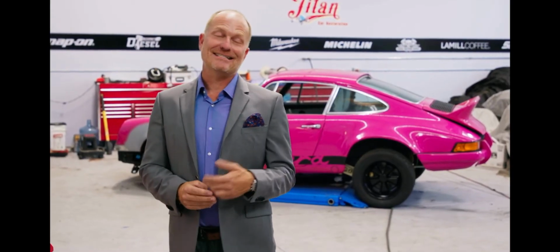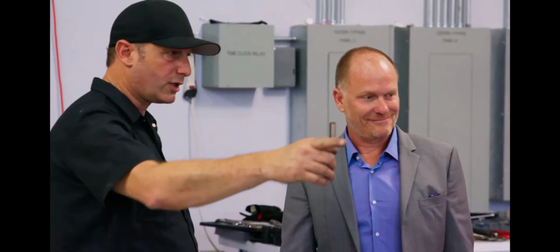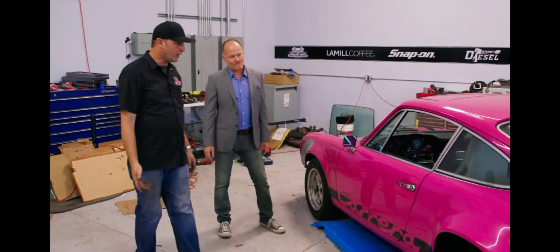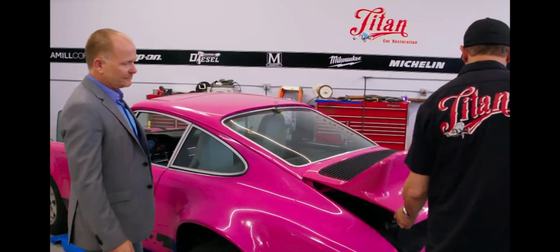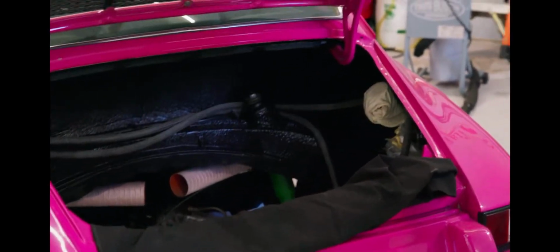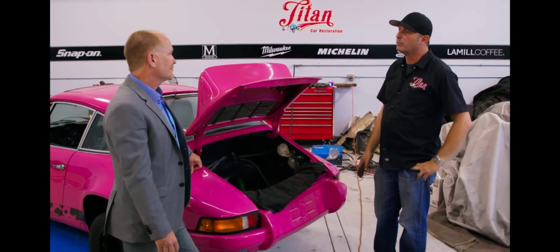It started life as a 1973 911T and has turned into a 73 911 RS. It's a fairly common conversion. It's a pretty nice car to start with. However, I've been tasked with filling the void back here. Engine delete, okay. Yeah, the optional engine delete. What he'd like is a 3.2 twin plug.